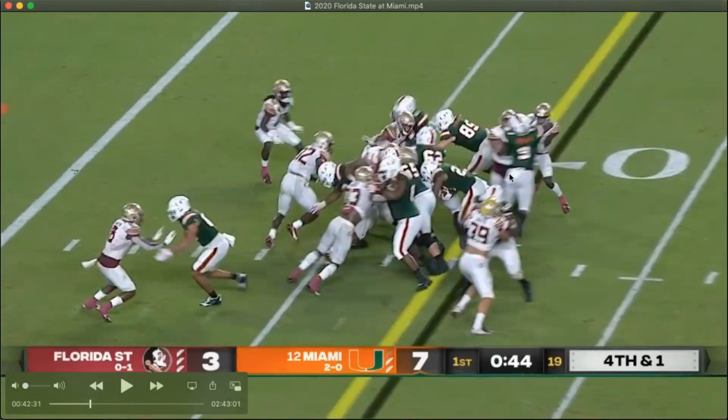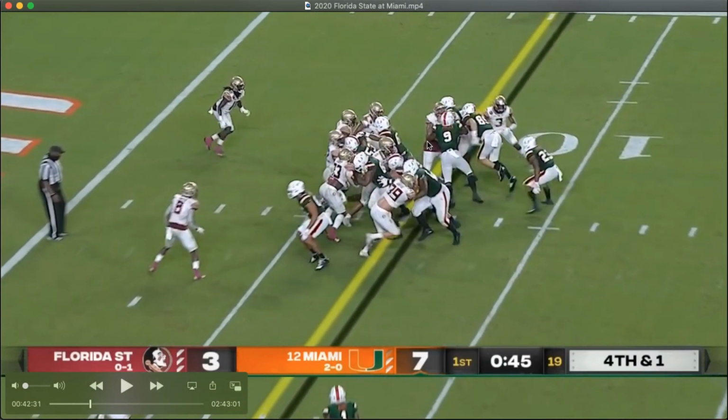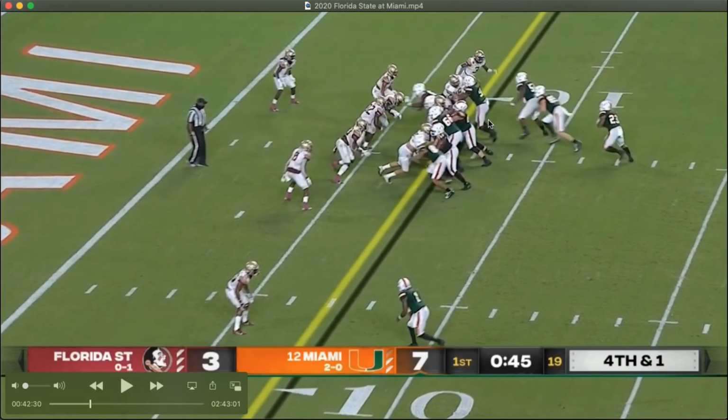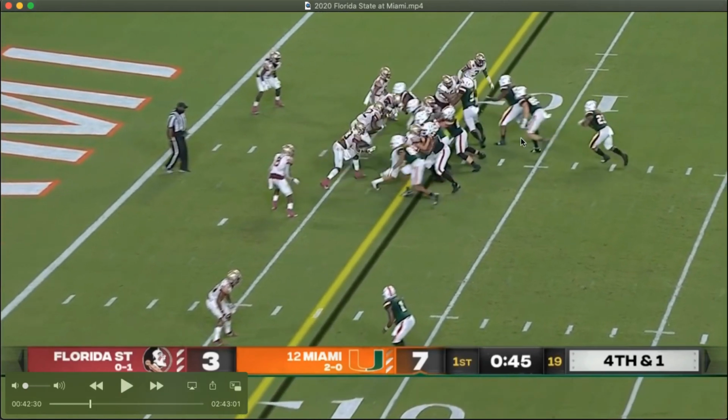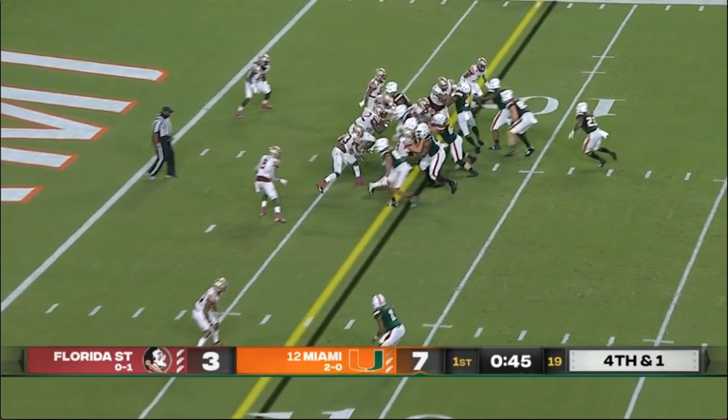Let's go back to Durden here. He's peeking in the backfield, trying to find it and trying to shed, instead of just driving his man back into the backfield through the gap, which is what he really should be doing, and then allowing a guy behind him to clean up and make the play. That's what Florida State needs to do, and that's the difference.